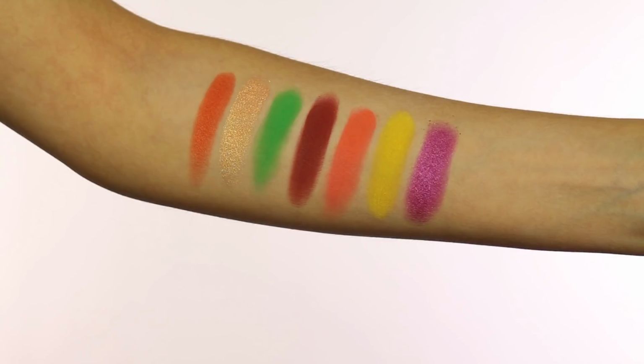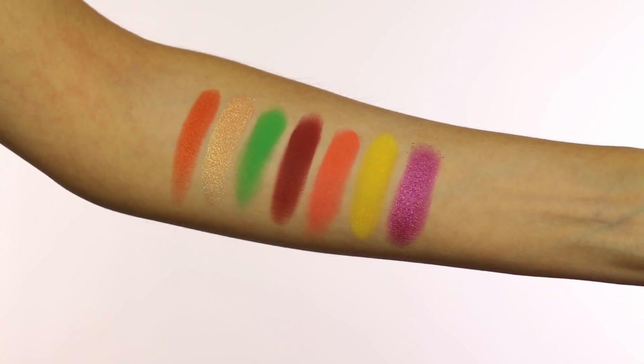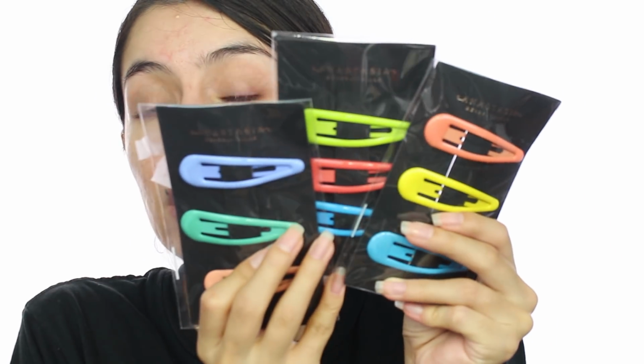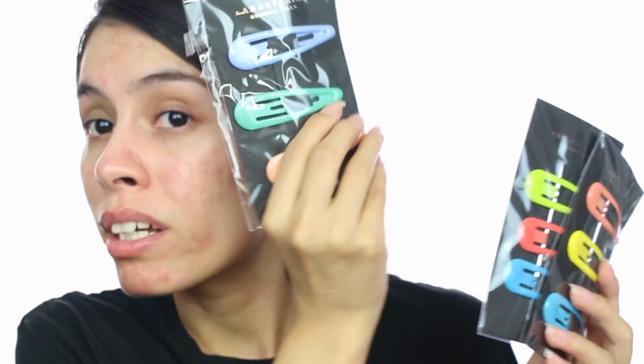And then here are some swatches. You guys know I don't really care about swatches. I care about how they perform on the eyes. My bad, I forgot to mention that the PR package also came with little clips that Anastasia is selling as merch, so that's really cool. They're very colorful. I really like them, and they're pretty big. Oh my god. So yeah, no more talking, let's get right into the looks.